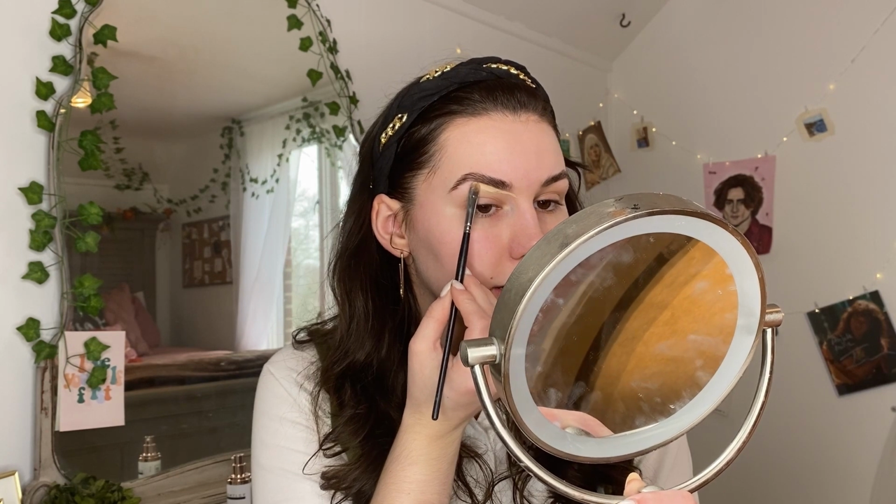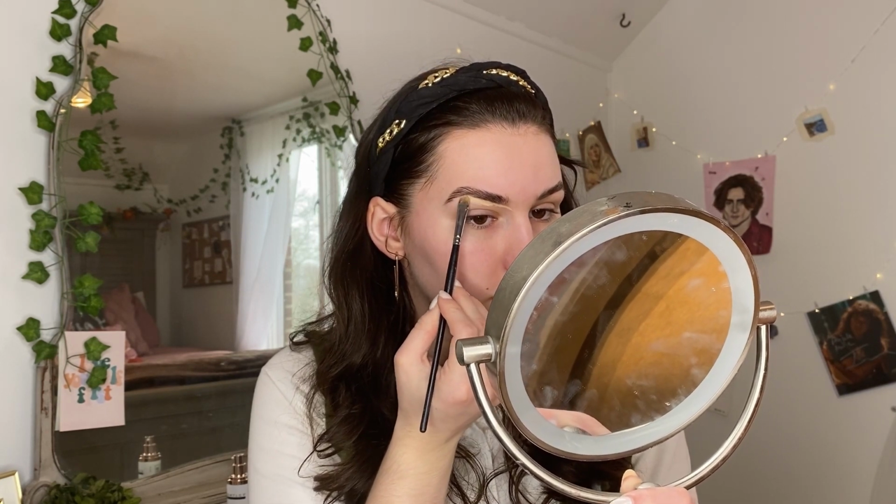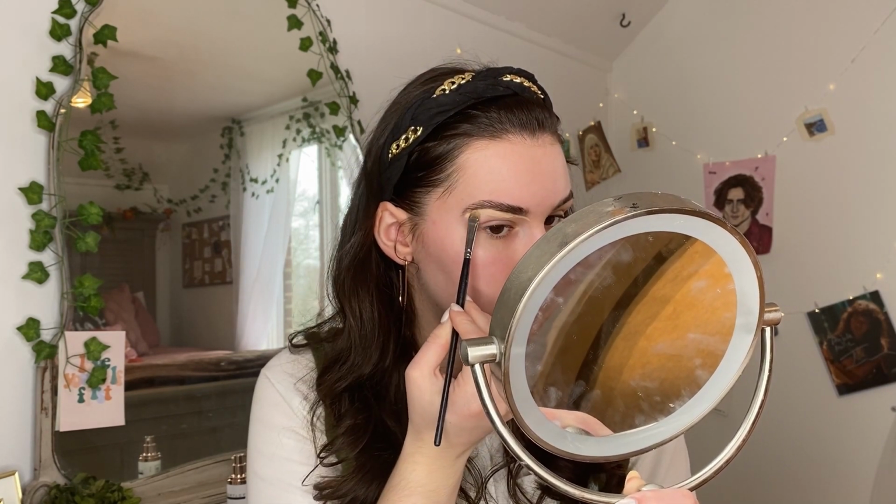Their brushes are just amazing. I've had these for years. They're impeccable, great quality, and they last for years, which is amazing. And just kind of carve them out. It will honestly make your makeup look so professional. I think this is the number one trick to making your makeup look like you're a pro MUA, even if you're not.